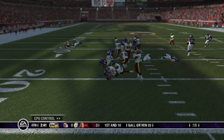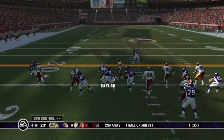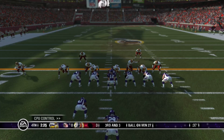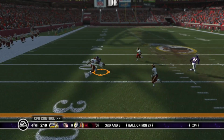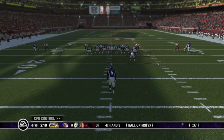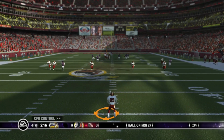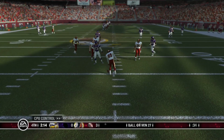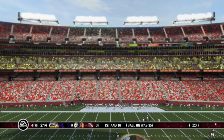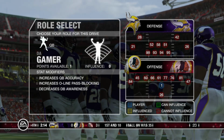Here's a counter play. This one will be spotted at the 21-yard line. Again with the run. Take it down at the 27. The quarterback looks to throw. The Redskins will start the drive at the 35-yard line.